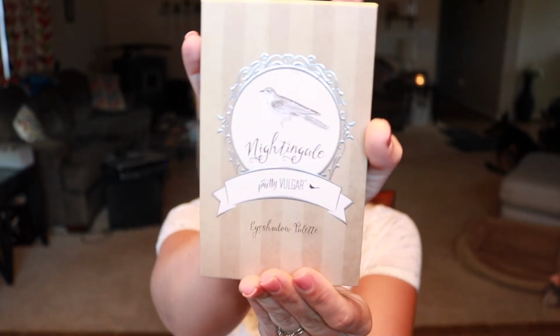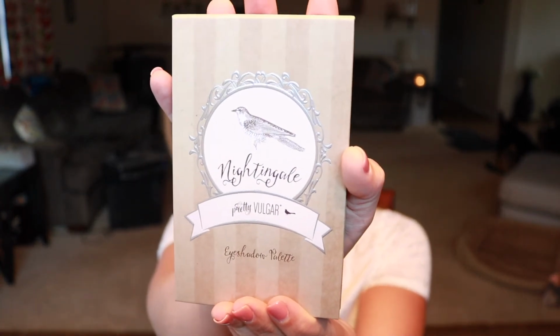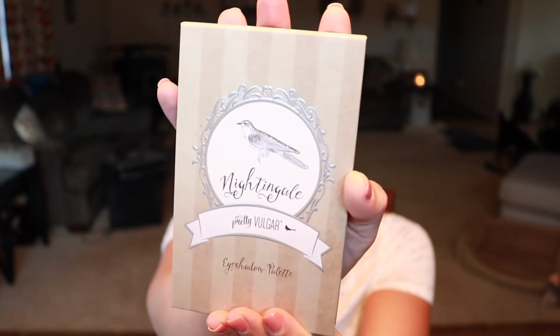Okay, so I have one more thing in here. This is an eyeshadow palette from Pretty Vulgar. Pretty Vulgar is cruelty free. I have received a couple things from them, but I know for sure a blush. So the palette is called Nightingale.